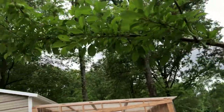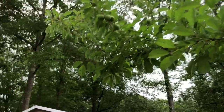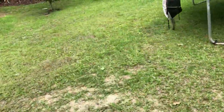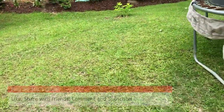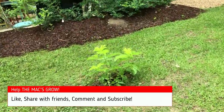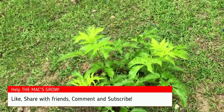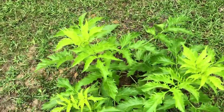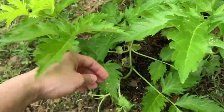And this branch up there is loaded with them. If you can see them, we'll try to bring it down. The elderberries, I'm not going to walk y'all to all of them, but the elderberries, I just did a video on. Still doing good. I've got them planted. We've been watering them. I showed y'all that they were real, real tender.